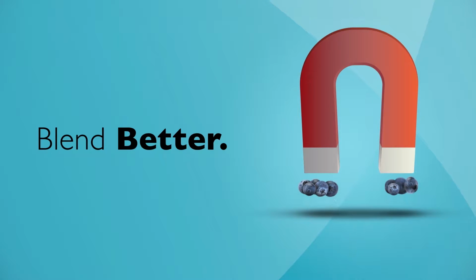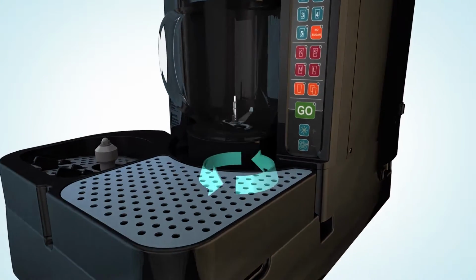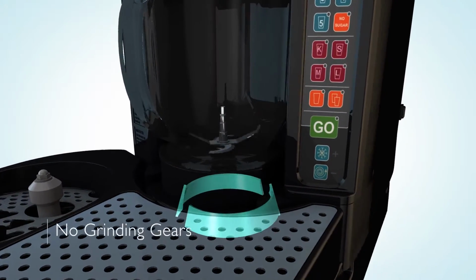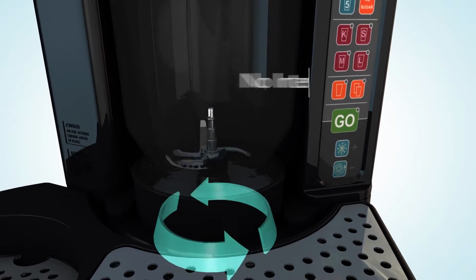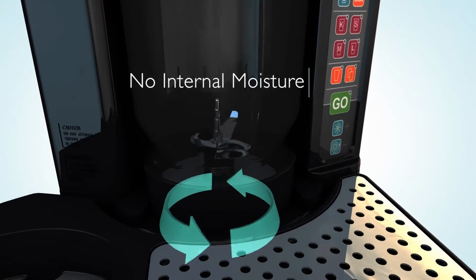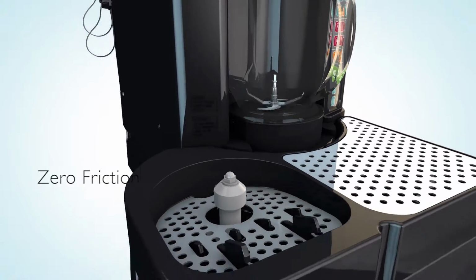What sets MagnaBlend apart more than any other innovation, however, is the source of its smooth, ice-crushing power. Instead of relying on direct contact gear mechanisms that can wear down or allow internal moisture buildup, MagnaBlend utilizes magnetic force and a proprietary sealed, zero-friction design.